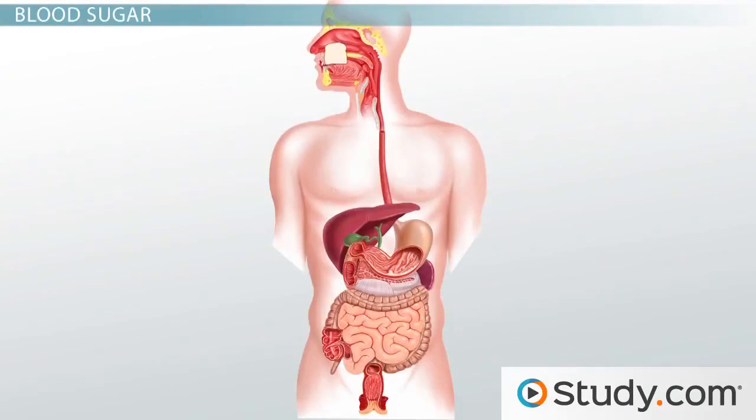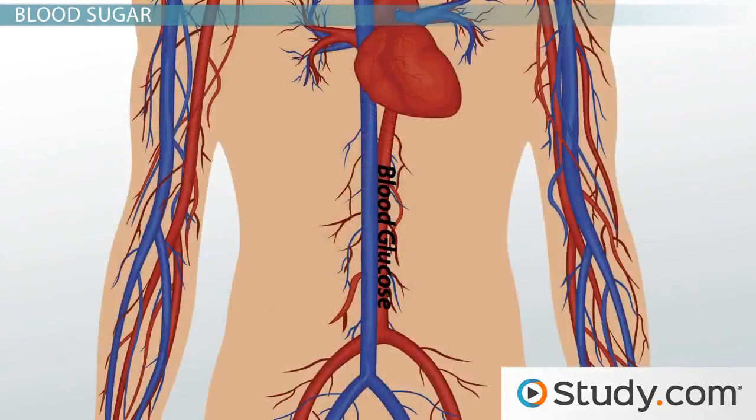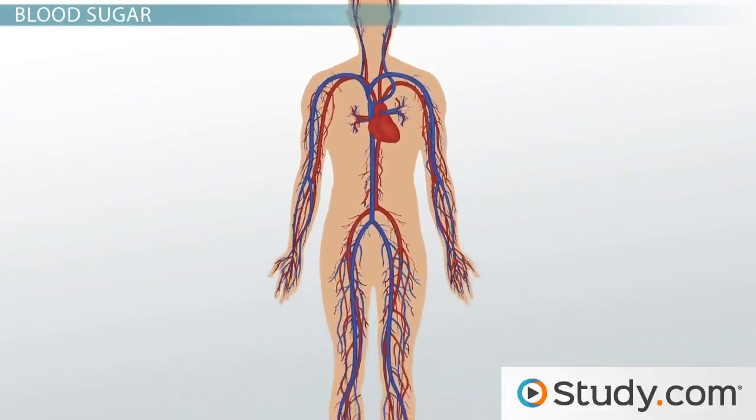When you eat a meal, the food travels through your digestive tract where it is broken down. The starches and carbohydrates that you eat are broken down into simple sugars. And these sugars get absorbed out of your digestive tract and enter your blood as blood glucose, which is also referred to as blood sugar. The bloodstream carries the glucose to the trillions of cells in your body that rely on it for energy.